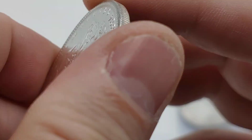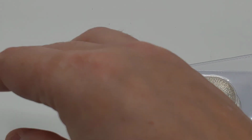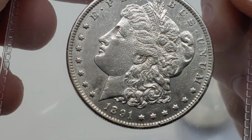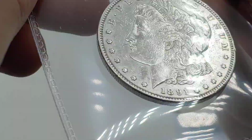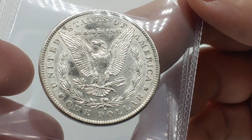Well, worst case, I have a nice looking 1884 O Morgan. So we'll set that one aside. The other one that's in this is an 1891. This one I didn't do so nice on, and this is what I do, guys.